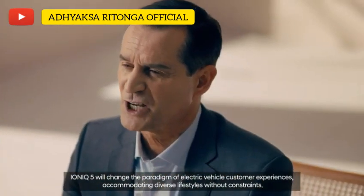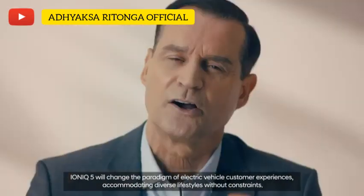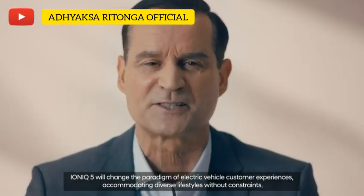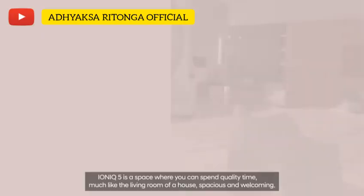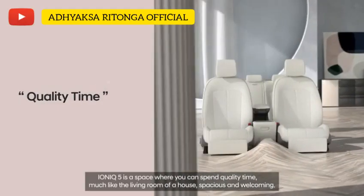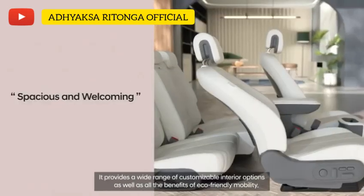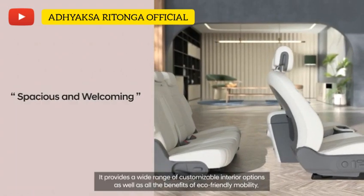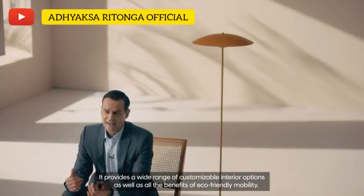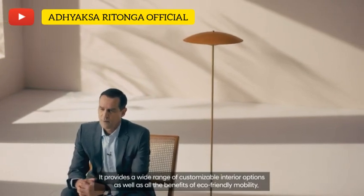Ioniq 5 will change the paradigm of electric vehicle customer experiences, accommodating diverse lifestyles without constraints. Ioniq 5 is a space where you can spend quality time, much like the living room of a house, spacious and welcoming. It provides a wide range of customizable interior options, as well as all the benefits of eco-friendly mobility.